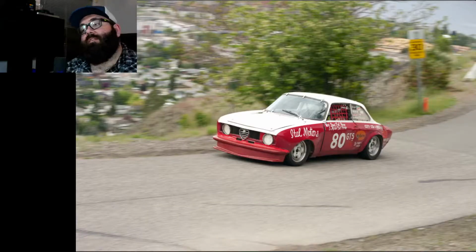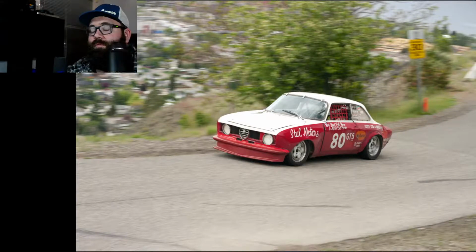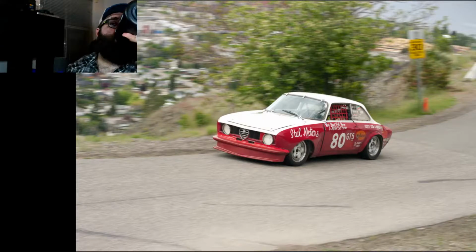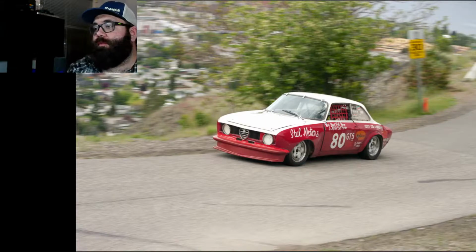And this is one of what I used to be. I think this was a pair of Volvos. Or not Volvos. Alphas, sorry. And these guys have been running the hill for a long time.